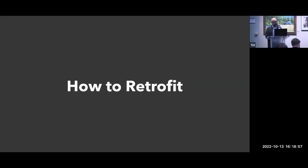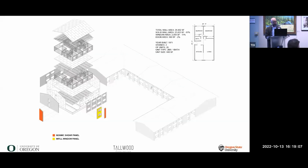So I'm not going to go through everything we've done. There's a lot of analysis that has gone into the panel design, but what I want to talk about is just kind of this workflow on this retrofit project. This is a case study building in Portland that we looked at. It's 2 stories. It's got a 1971 vintage and 28 units. And you'll see that there are some panels here highlighted in orange and yellow. The orange ones are the seismic shear panels, and then the yellow ones, the infill window panel.